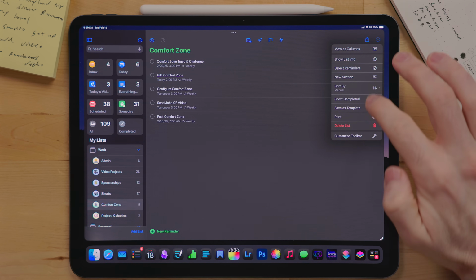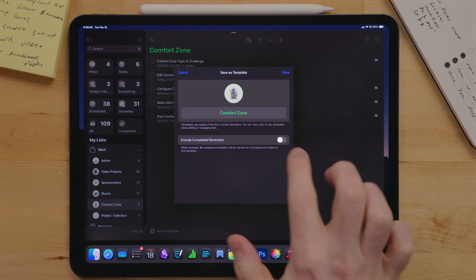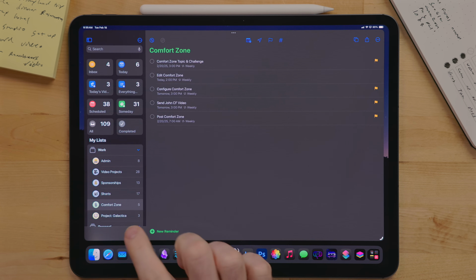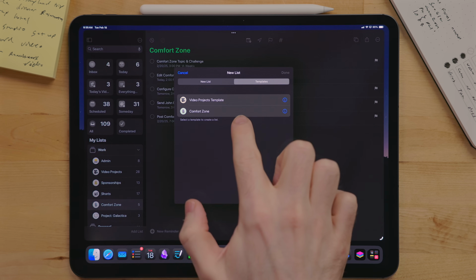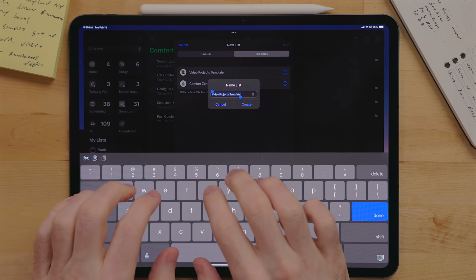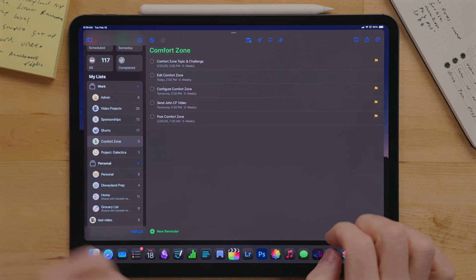Another list feature is templates. In any list, you can hit the menu button and select Save as Template. This will take that list and all of the tasks and make it a template. When you go to create a new list, there is a template tab. Here is where all the templates you have are stored. Select one and it will prompt you to name it. Then it will be added to your list. This isn't a feature I use much, but I can see the power of it.